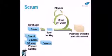So let's talk about Scrum. Now, when I give a training course on Scrum, it takes me 2 days. I'm only giving you an overview.